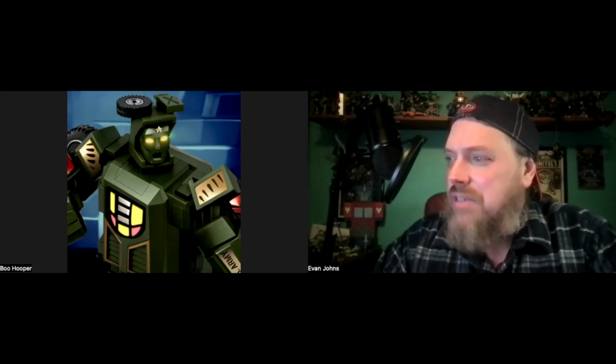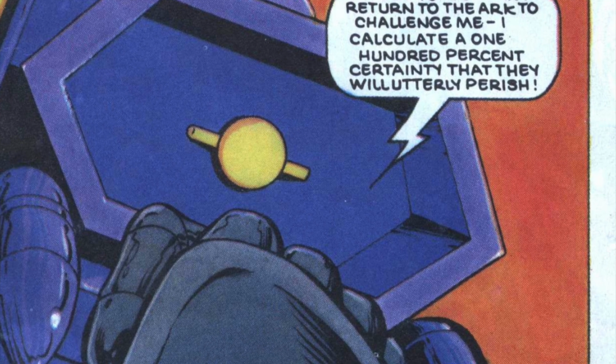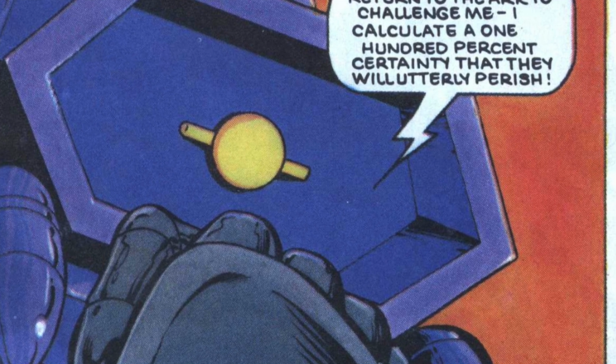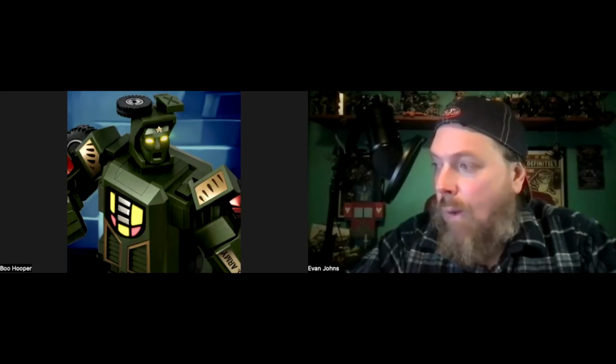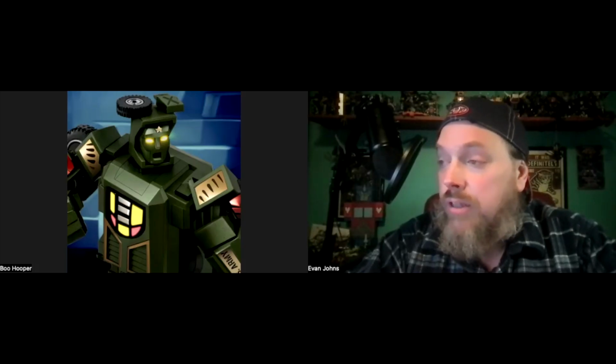Yeah, I think Shockwave's last panel here is perfect. "Should any return to the Ark to challenge me, I calculate a 100% certainty that they will utterly perish." And I almost wonder if he didn't activate because Megatron went missing. That's true too. That's a good point.